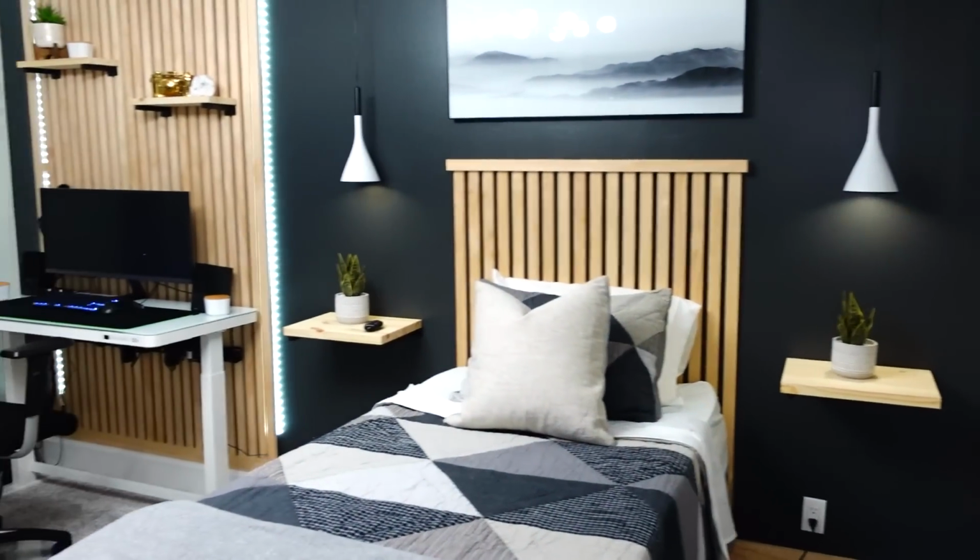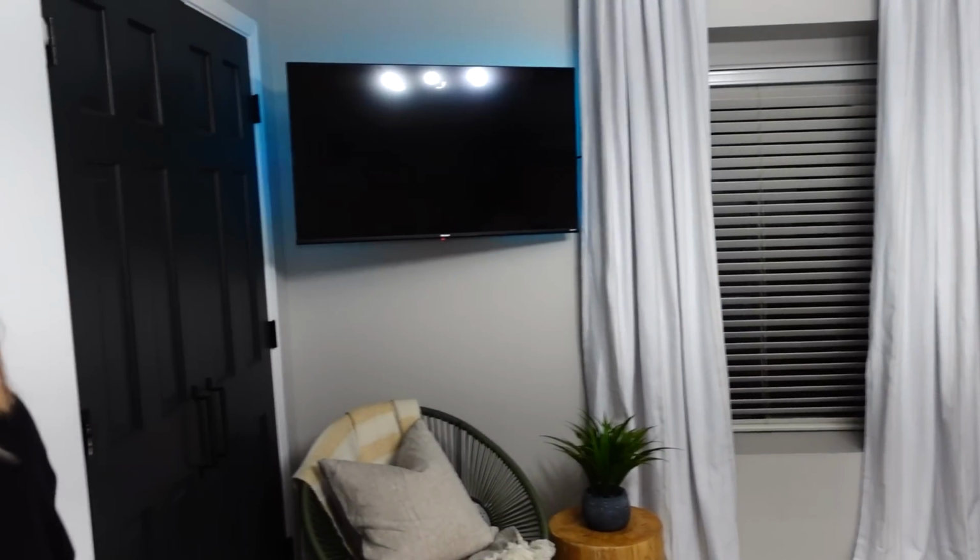I mean, how is this the same room? How? I mean, I just love it so much. It feels so like him in here, so I can't wait to see his reaction. But I thought I would just take you guys around the room really quick, because there are so many little things that pulled this whole thing together.